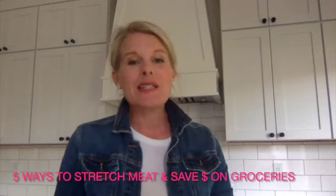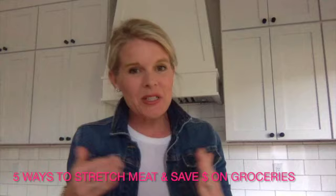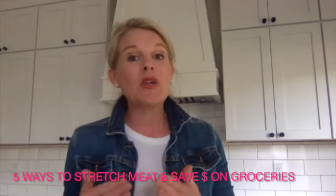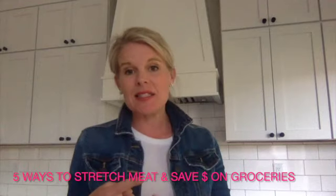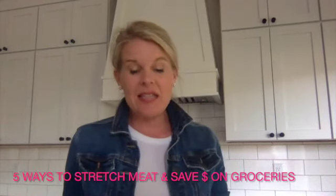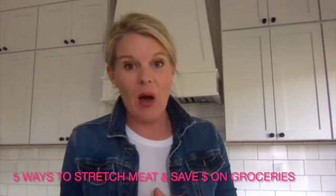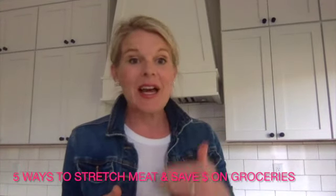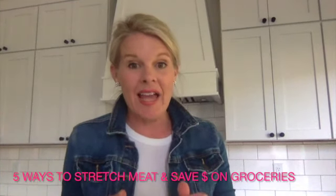Number 1, skip the meat. I know it seems like we're supposed to be stretching the meat, but what are we talking about? Skip the meat. Can you go meatless one night per week? Things like salads, pastas, sandwiches, quesadillas, pizza can all be meatless and are just as delicious without any meat. So consider it maybe a little bit of a challenge or push to go meatless one night a week.